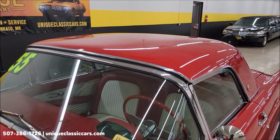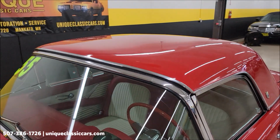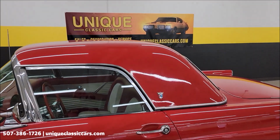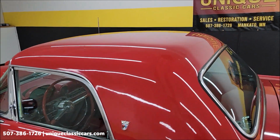And the hard top on. Nice fit above the windshield. Painted to match, red on red. Now, of course, this will be the correct top for the '55. Porthole didn't come till later.